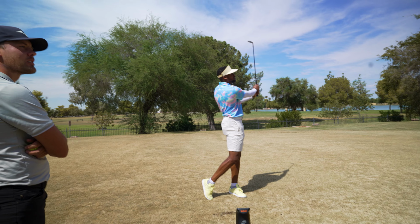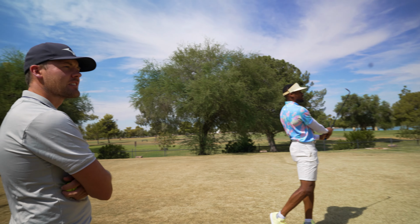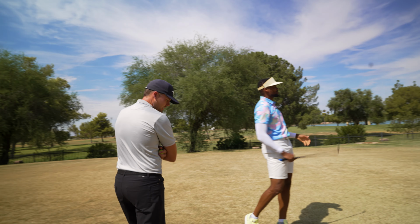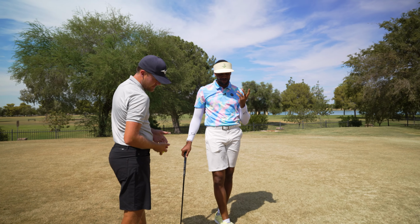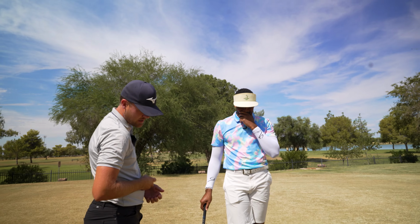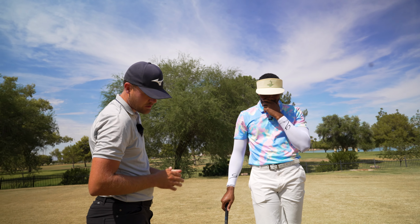Not a great shot. A little shorter, but I hit in the same spot. 87 carry, 10,000 spin. So maybe 26 launch.